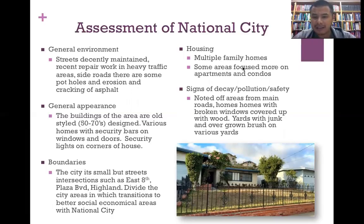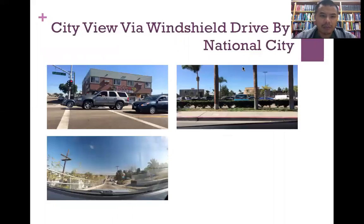There is a sign of decay in the area. You'll notice paint chips, faded paint, and trash in yards or on empty lots. I wouldn't say I would walk there at night, but I feel safe enough to walk during the day. But I wouldn't go in some areas, even during the daytime, that look kind of questionable. Here are some pictures from my drive-by of National City.